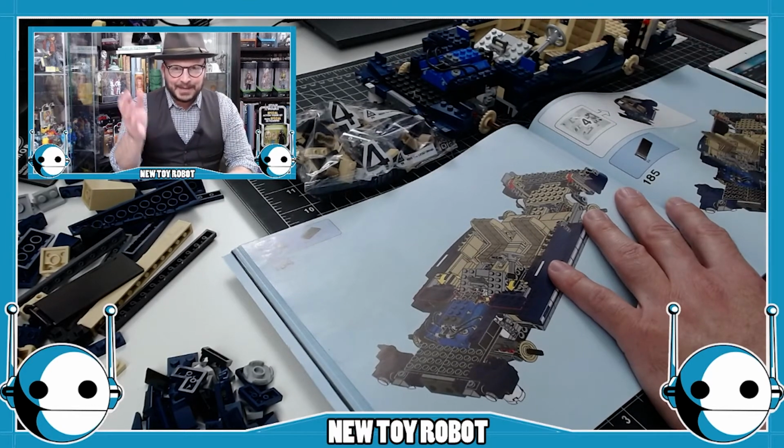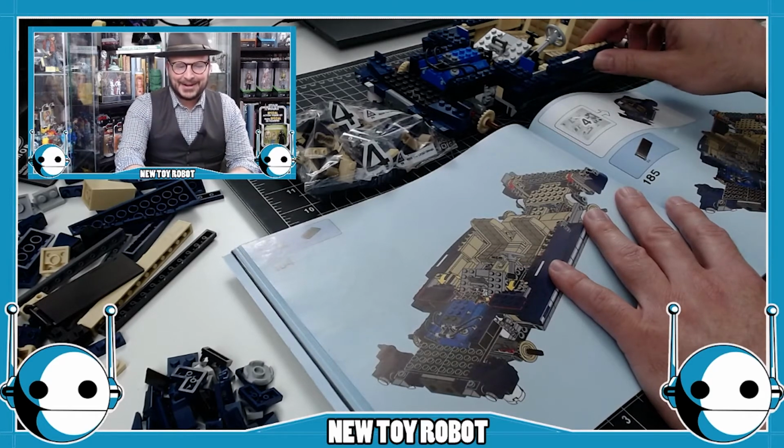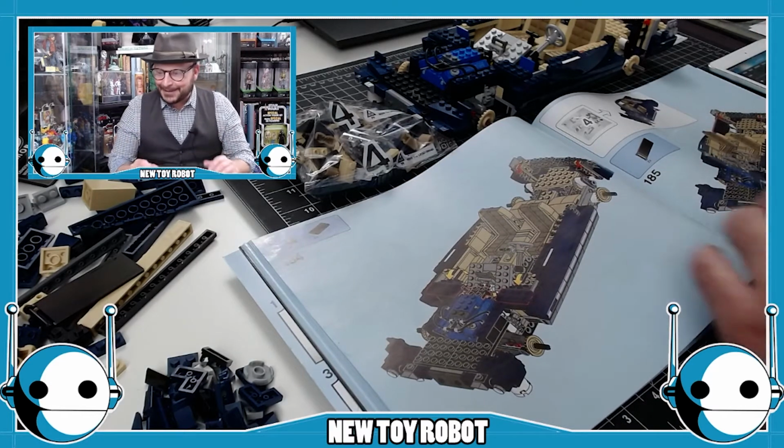If you were on social media, on Instagram, I posted a pic with the figures I unboxed on Monday with this car. It's like, I can't believe this is Legos. I can't believe this is Legos.